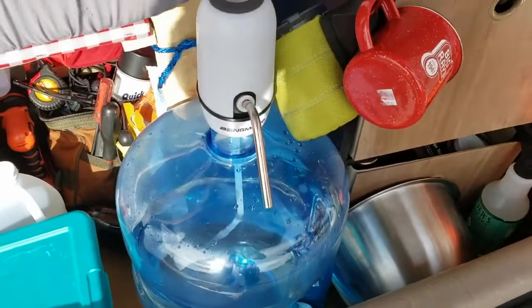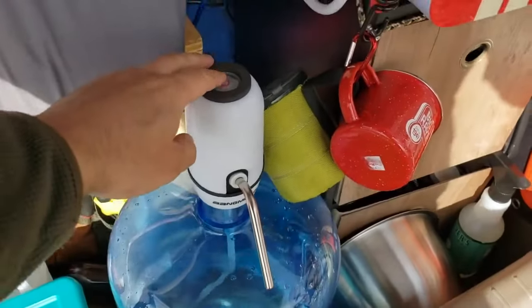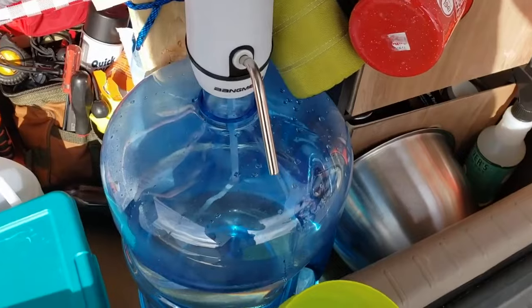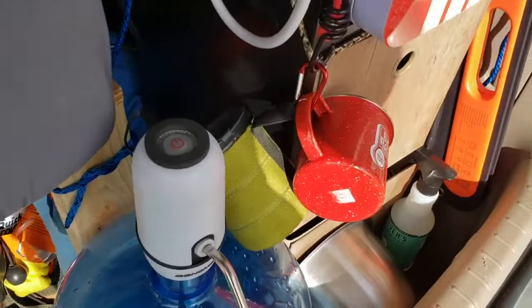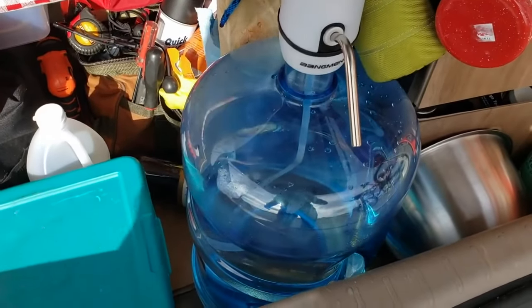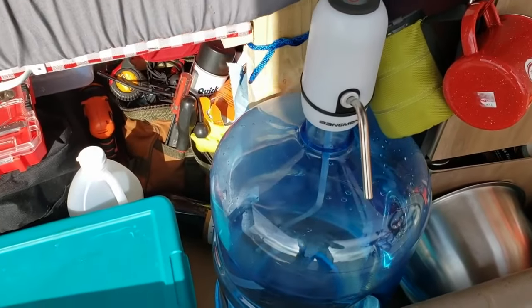5-gallon water jug, and I've got one of those USB rechargeable dispensers. So just press the button and there's my water. So I just fill that up at Safeway. I drink about 3 liters of water a day, so this 5 gallons does not last me very long between cooking, making coffee, and drinking water. I keep a couple extra gallons of water around.